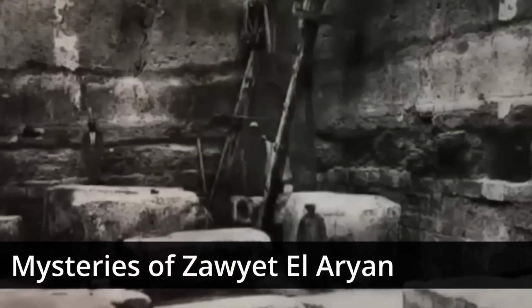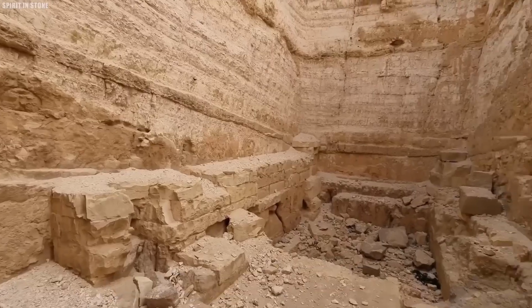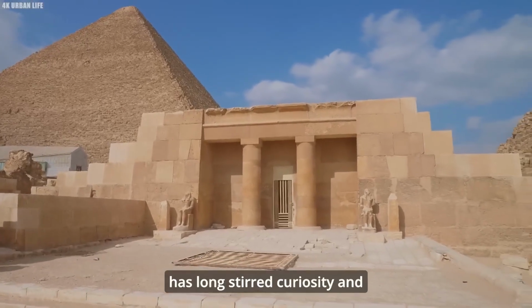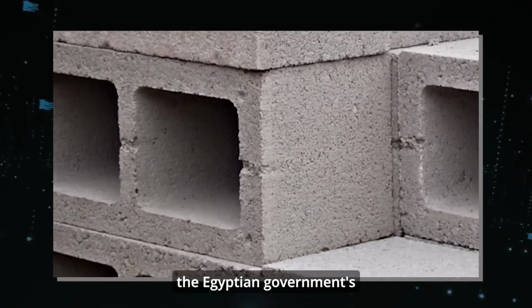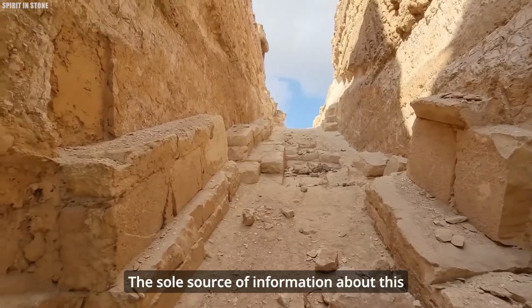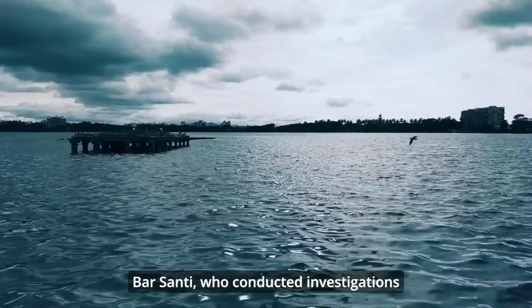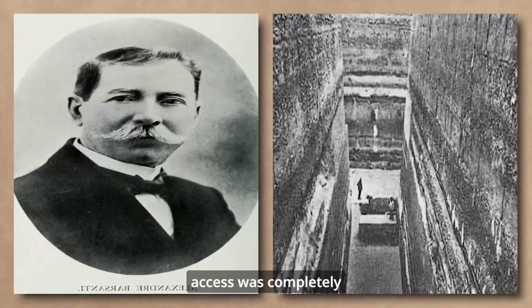Number 5. Mysteries of Zawyet El Aryan. The strange location known as Zawyet El Aryan, nestled between the Giza Plateau and Abu Sir, has long stirred curiosity and speculation. Adding to the intrigue is the Egyptian government's decision to restrict access and bury the site, thwarting further archaeological exploration. The sole source of information about this captivating place is Egyptologist Alessandro Barsanti, who conducted investigations there in the early 20th century before access was completely cut off.